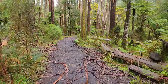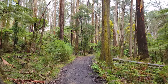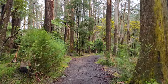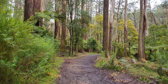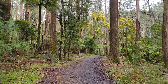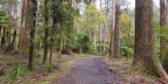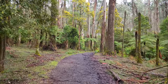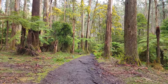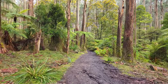And they nest in the hollows of these trees that we're seeing, these big mountain ash trees. That's why it's really important that old trees are left in the wild, because they still have nesting uses for cockatoos and plenty of other bird species. I'd imagine that would be the case right around the world, not just in Australia. You have your forests like this, where every single part of the forest has its purpose, has its part to play.